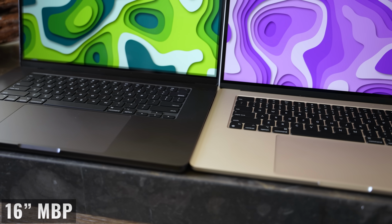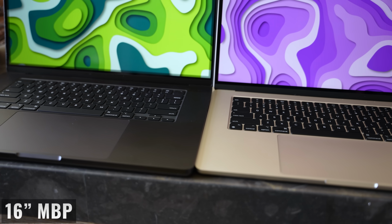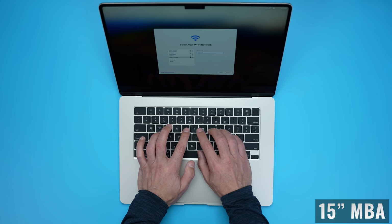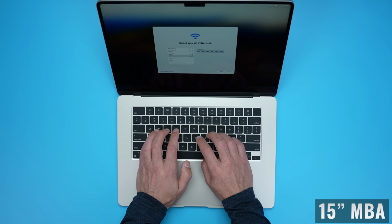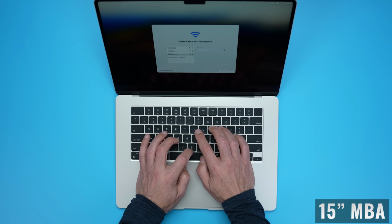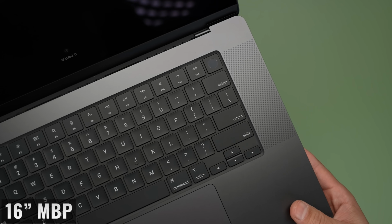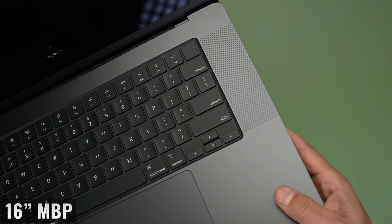Now, both models have the same type of keyboard, which might be the best keyboard on any laptop that I own. And really, the only difference is the black well on the MacBook Pro, which looks kind of cool. And we're getting a really big palm rest assembly with both models, so the typing experience is really comfortable, even for long typing or coding sessions. In both cases, we have a full height row of function keys and a Touch ID button for biometric authentication.